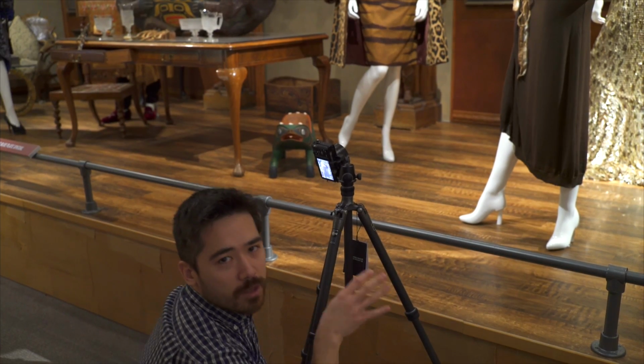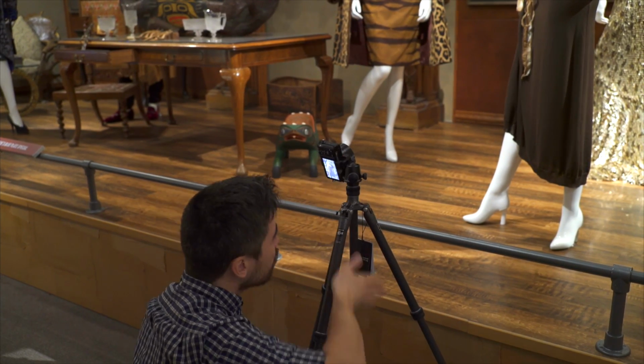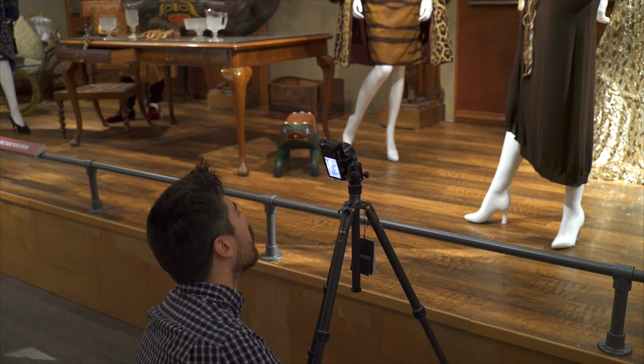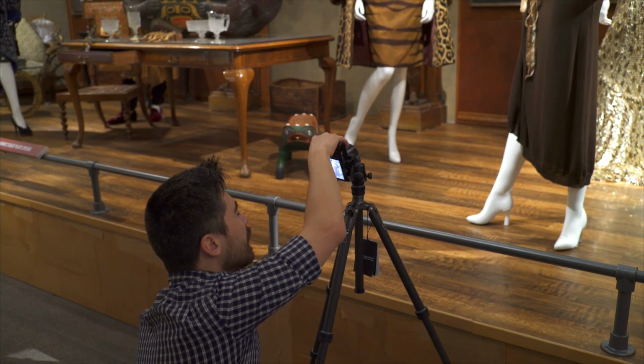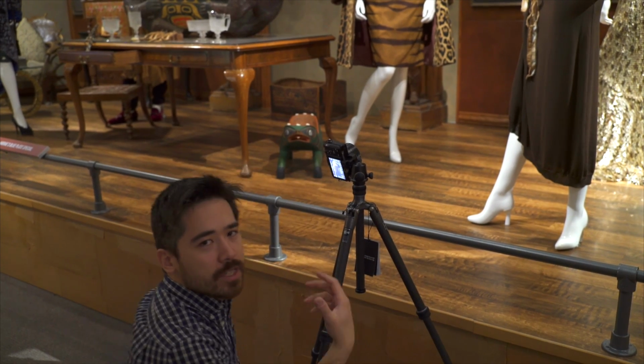All right, so I found a piece of clothing here, guys, this skirt, and it's got a very fine pattern, should be perfect for showing up moire on this sensor. So I've just taken some shots here and I'm looking at them now. Now, the RX1R Mark II actually has a unique feature.